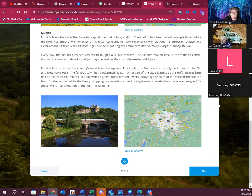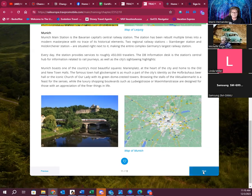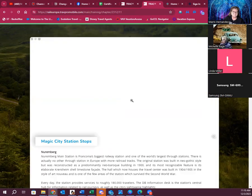Browsing the stalls of Viktualienmarkt is a feast of the senses, with luxury shopping boulevards such as Ludwigstrasse or Maximilianstrasse designed for those with an appreciation for the finer things in life.